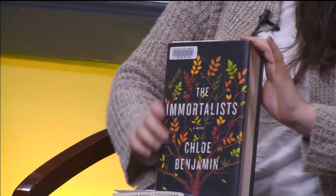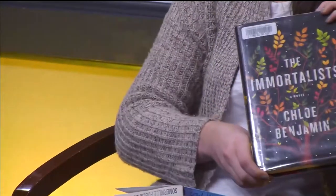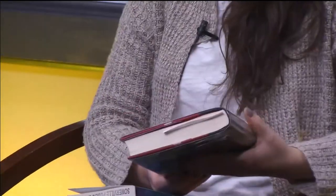All right, I'll put that on my list. Right? I like the cover too. Also, the cover is beautiful. It really is. It's really nice. I know you can't tell a book by its cover, but if you could. Some of them really do make you want to read the book. Yes. Absolutely. So that is interesting.